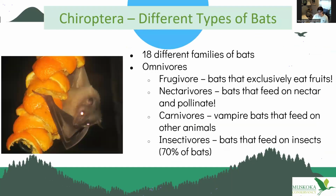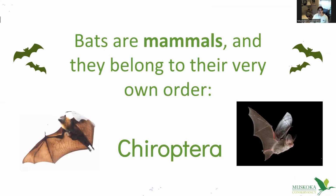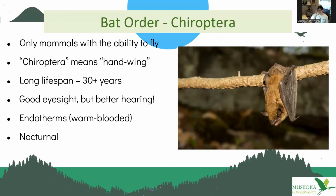But over the next couple of slides, we'll go into a bit more specifics about what makes bats unique as a part of the Chiroptera order. So, as mentioned, they are mammals, but they're the only mammal that has the ability to fly. So you won't see any other mammals, you won't see humans flying, not on their own anyways. You might see them in planes, but that's different. Their name, Chiroptera, when translated from Latin, means hand wing. So the bones that make up a bat's wing are actually the same exact bones that we have as humans, as mammals, in our arms and hands as well. But they just have specialized tissue that connects them so that they can fly.